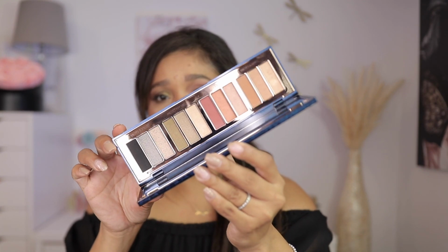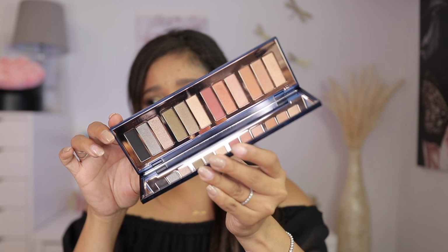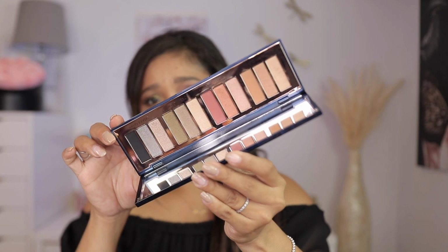I feel like in this palette you get a lot of variety. When I first saw it, it really reminded me of her Starry Eyes to Hypnotize. This is a palette that she previously released. I believe this is 2018, and this is what it looks like.